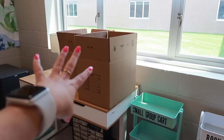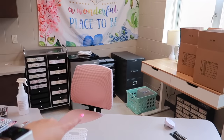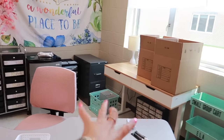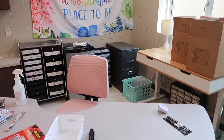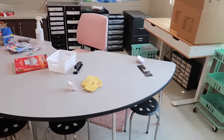These will obviously not be there. This is all small group stuff that I need to put in that cart and my small group cart. So this is just everything that I need. I can just easily turn around and grab whatever I need, and no students will be allowed beyond this table, so they can't get into my toolbox, which they were constantly getting into last year, or mess with anything back here. So that's kind of what it's looking like. We'll see if it ends up staying that way.